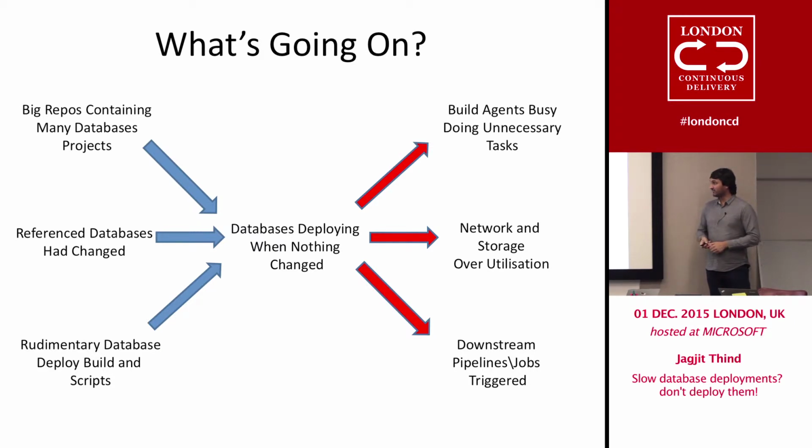We had rudimentary database build and deploy scripts, which when they were introduced 4 years ago seemed like a good idea, and they did the job for a couple of years.